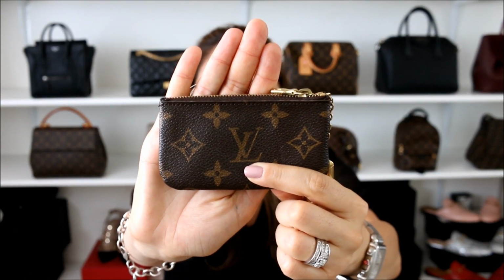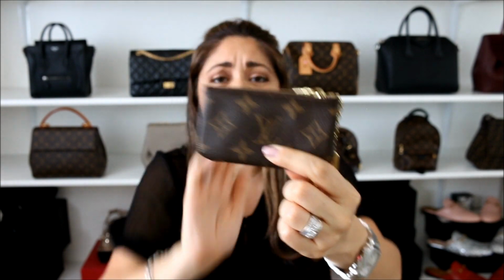So if you do have any type of makeup accidents, they're very easy to clean up. The clay or the key pouch. I've said it before that when it comes to this small leather good, there are various ways that you can incorporate it into your lifestyle. I feel like the possibilities are endless.